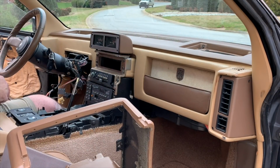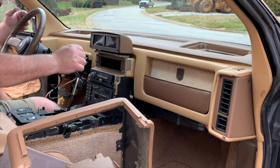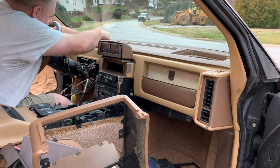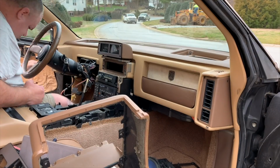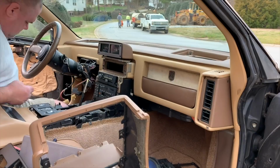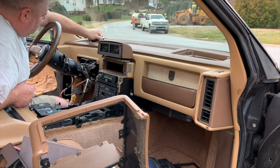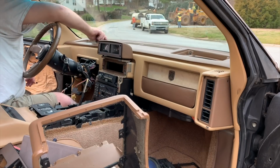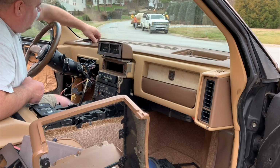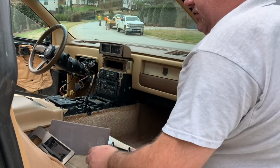All right, cool. Let's do the speakers next. Alright, let's go get some speaker grills.